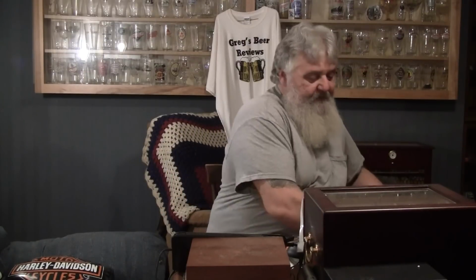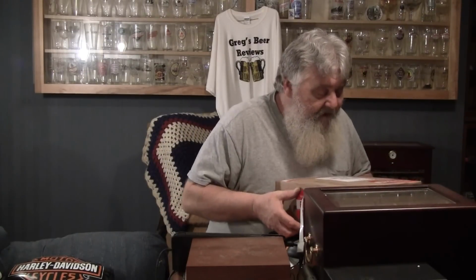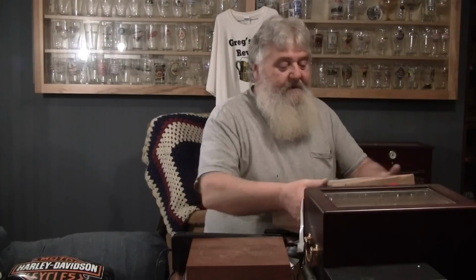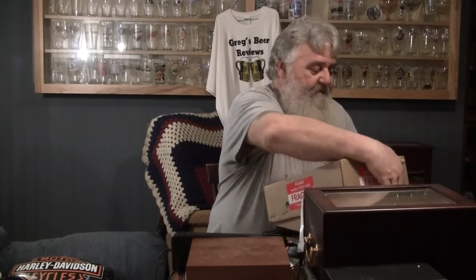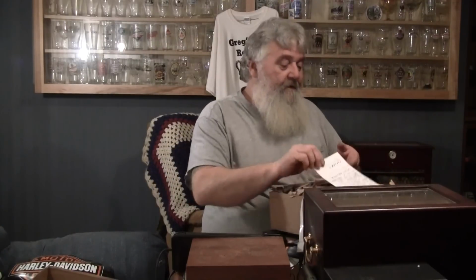Looks like we got some beer mail today. This comes from Jonathan out of Louisiana. So let's get the box open here and see what he has sent. Got a little note here in the top.